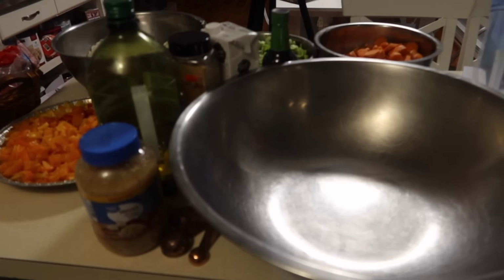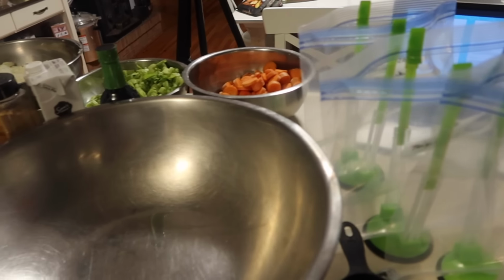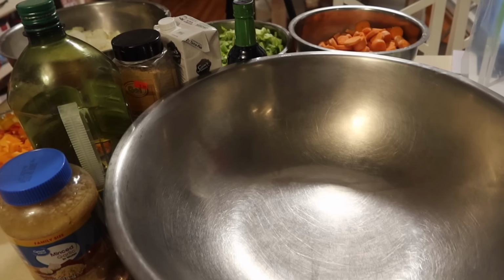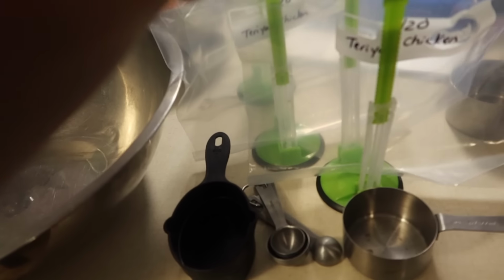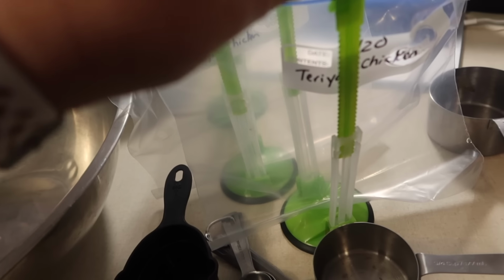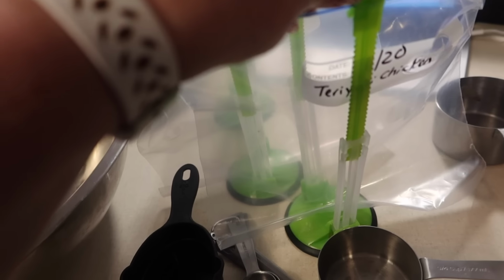Ha ha ha, if you don't have a lot of kitchen space or a lot of counter space like this mama, guess what? Large family, super mega cooking can still be done. So what I've got going on here, these bag holders are amazing for doing slow cooker freezer meals, really just anytime you gotta fill a bag. I labeled the bags. We got 1120 and then the teriyaki chicken.